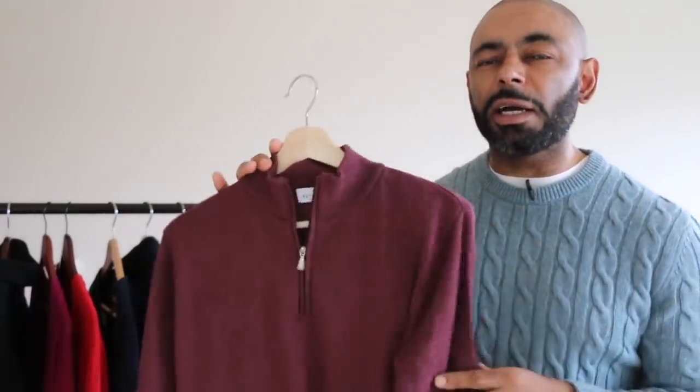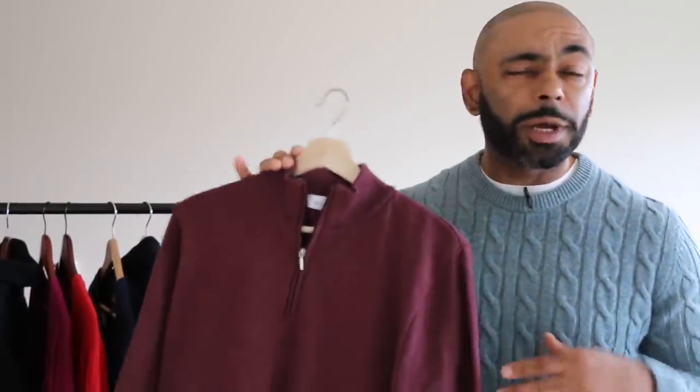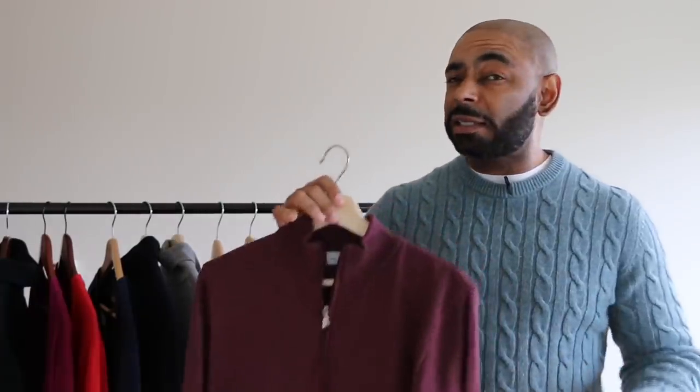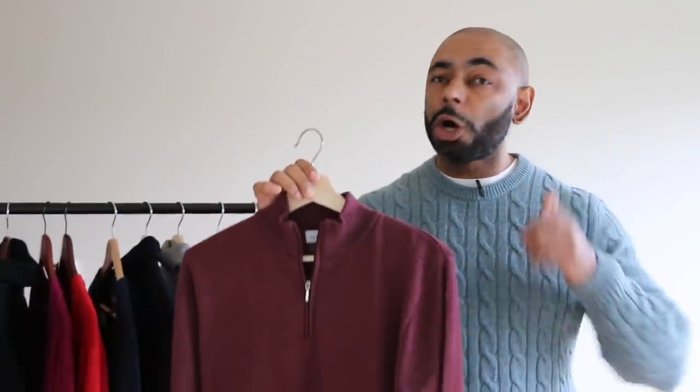Now I love this great color. I'm really gonna rock this one a lot during the fall. Wear it with corduroys, wear it with jeans, wear it with trousers. The half zip is more of a modern style sweater that a lot of guys don't rock that much. And like I said, it's a new addition to my collection and the style of sweater I'm gonna start wearing a whole lot more.